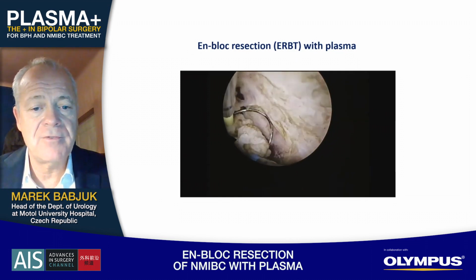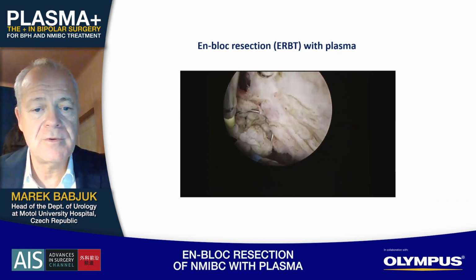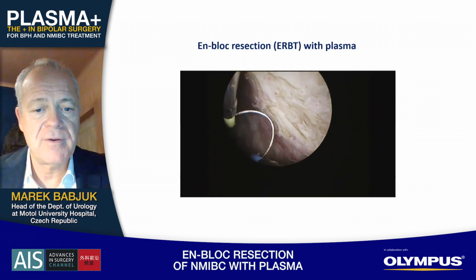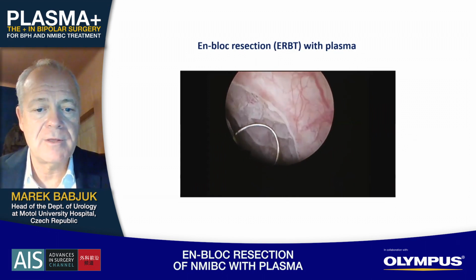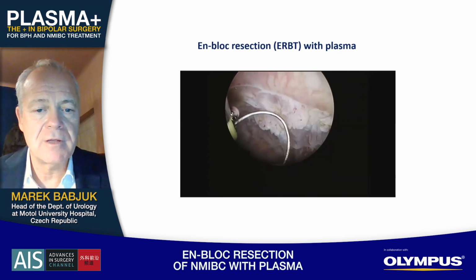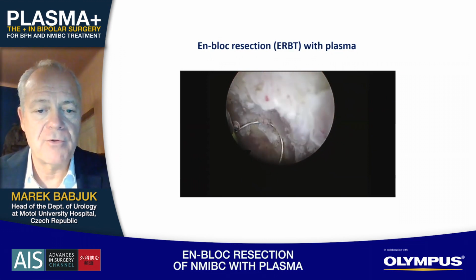Now we are nearly finished with the procedure. You may see we just finished the last few cuts. This will be the final one, and then I usually very carefully coagulate the basal part of the resection area and the surrounding mucosa. But you may see that this was really a deep resection, but without perforation.